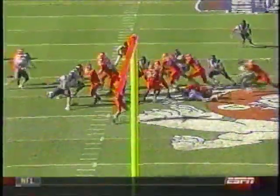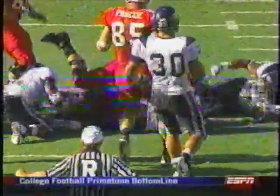Well, it doesn't hurt when you have Kyle Young in the middle. Watch the center with a great block there. Right up front, 59, Kyle Young. He's a huge center. Even in the NFL, he'd be a big center.